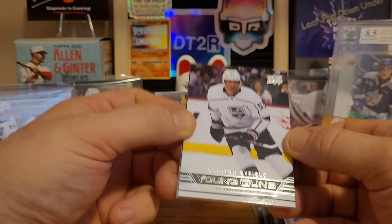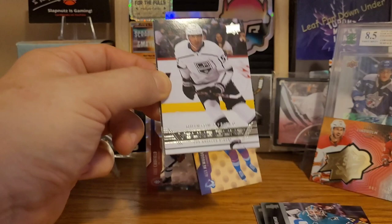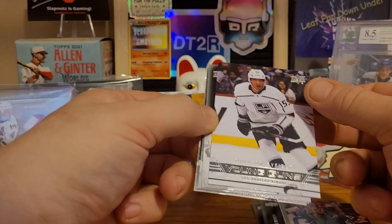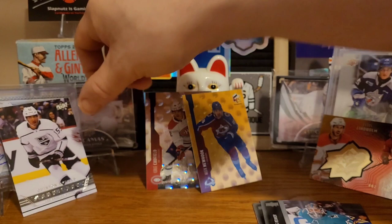Quinton Byfield is my favorite player to collect for this year. Absolutely love this guy. But of course, that's my luck. I even said it. Of course I pulled this. Why did I buy it on eBay? I should have just waited. Either way, now I have two of these, which is not a bad thing to have. Add that to the Young Guns collection for Byfield. Now all I need is the standard one.